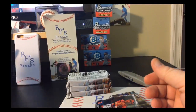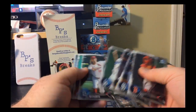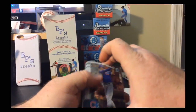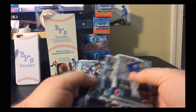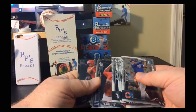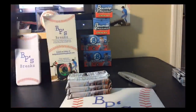That is going to Brewer. I remember him having that prime position spot. Gary Sanchez, rookie. Lopez and Flaherty, scouts update. And a Blake Perkins, black and gold.